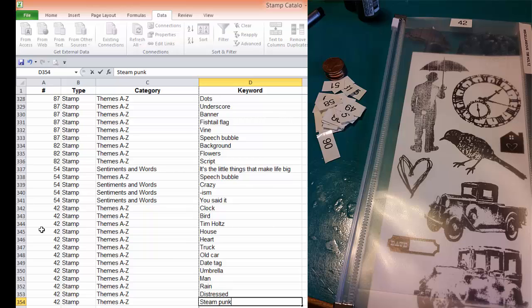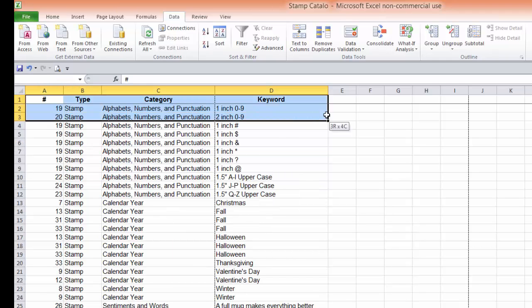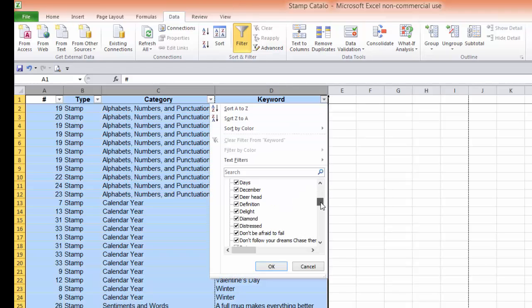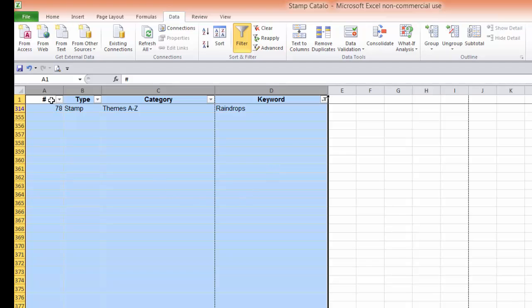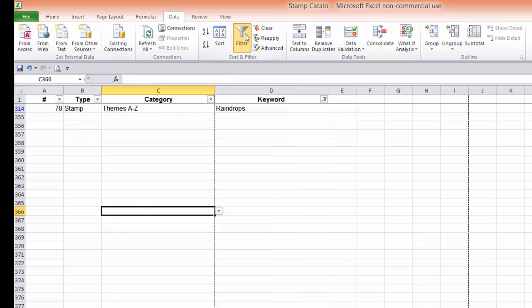I also use it for dies and embossing folders. For the most part, it's fairly simple. And then all you have to do is, once you get them all done and you save this, highlight all 4 columns and then click filter. And then you'll be able to either choose a keyword, or you can search from right here and just put in raindrop. And I know that I have one stamp that has raindrops on it. It's relatively simple. You can sort it however you want to.